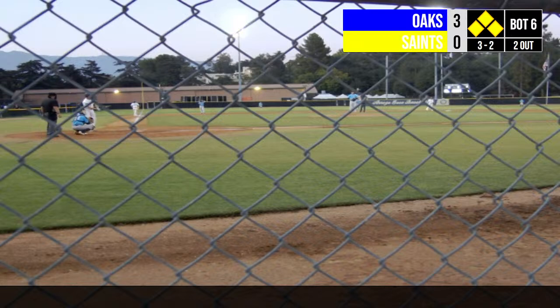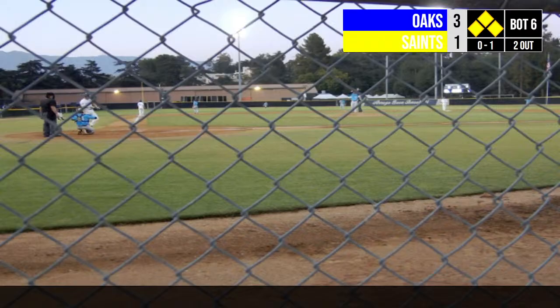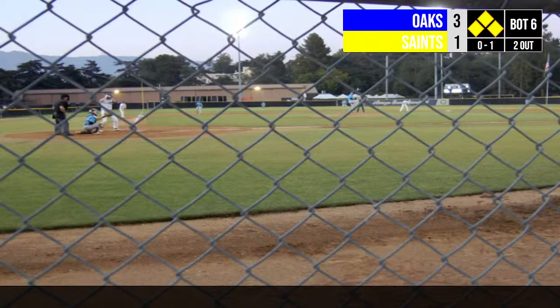He is 0 for 2 with 2 strikeouts. He's also been hit, but he has a chance to do some big damage. He fouls that one away. 0-1. So now it's Canet at third, Hayworth at second, and Enright at first with 2 outs. 3-1 Oaks. Jake Thrift delivers the 0-1. Misses down and away for ball 1 to even the count.